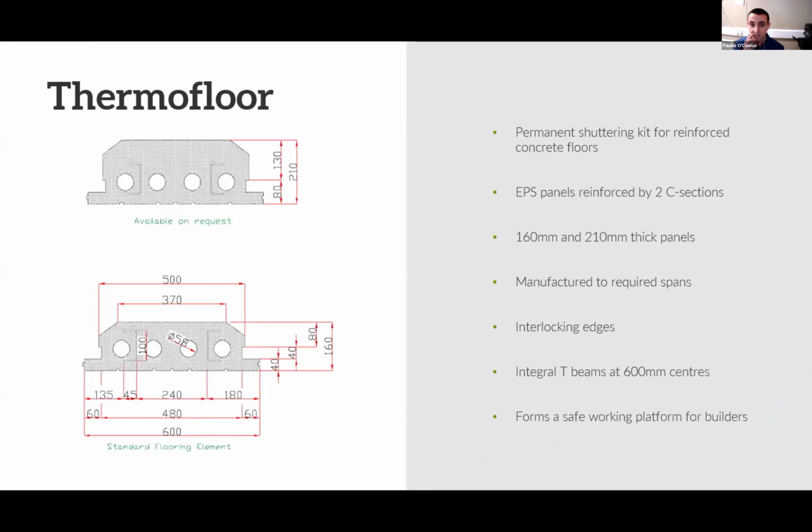So just moving on to our floor panel. So we offer two different types. There's a 160 and a 210 floor panel, depending on the span. We can generally span up to about 6 meters in that. These are non-load bearing shuttering kit, basically.